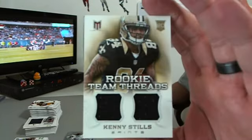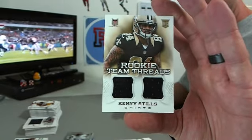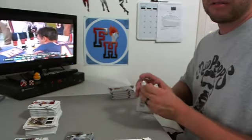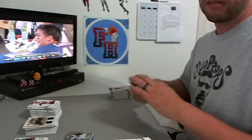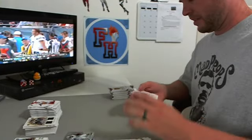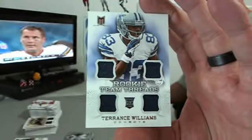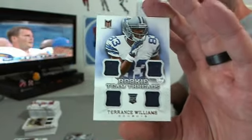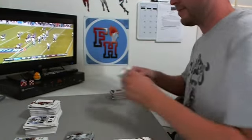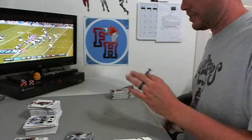Kenny Stills, dual jersey for the Saints, $3.99. Sir Henry, Saints. Terrence Williams for the Cowboys, quad jersey. Haven't seen a Cowboy in a couple boxes. For Shane Hicks, quad jersey. Five more packs, guys.